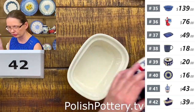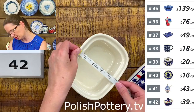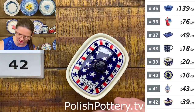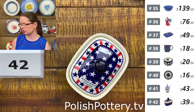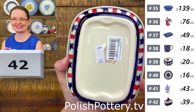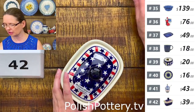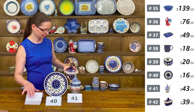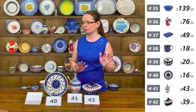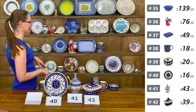So the butter dish measurements. Let's see. 6 1/4 long. It is 4 3/4 wide, 2 3/4 tall or deep, and then with the lid on, 5 inches tall. Well, covered with stickers, but Zakłady Ceramiczne Bolesławiec, that's number 42, $39 tonight, regular price 80. Seriously, you can use it as a Tupperware. Nothing would stop me to keep my leftovers safe.